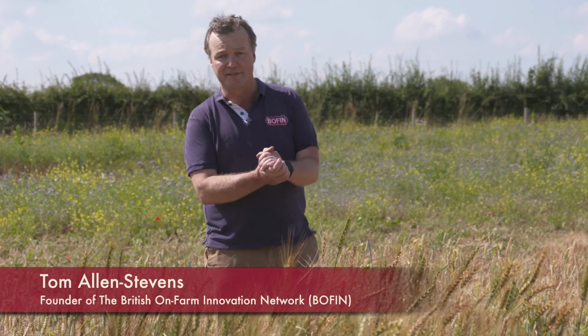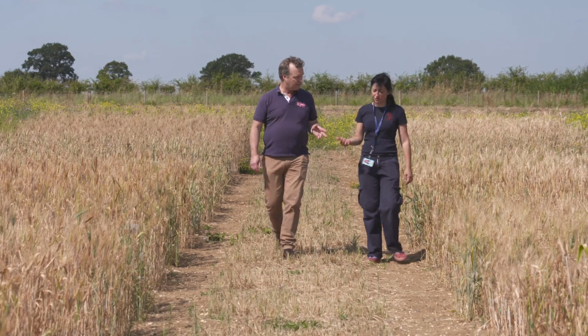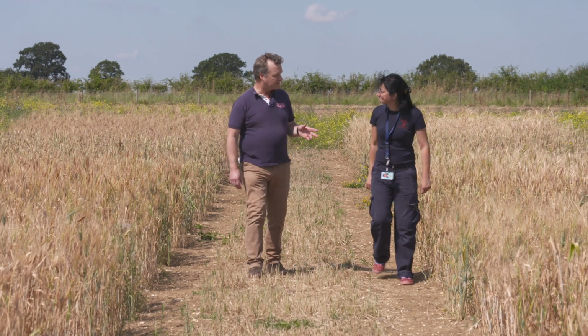Well, I'm here at the John Innes Centre near Norwich at their research plots, and I'm here to see what could be one of the most remarkable wheats we've ever seen in this country. This is Watkins 579. To tell me what's remarkable about this wheat, I've come here to see Maria.